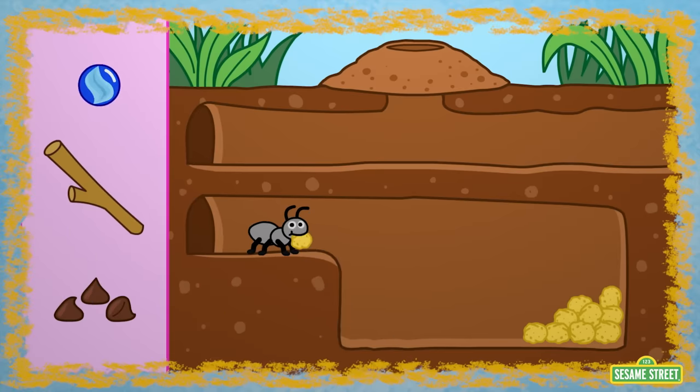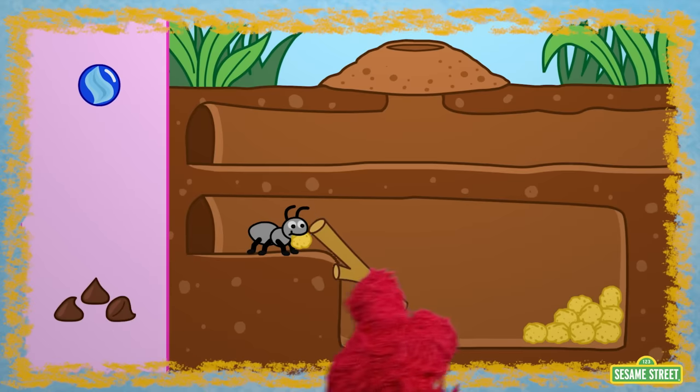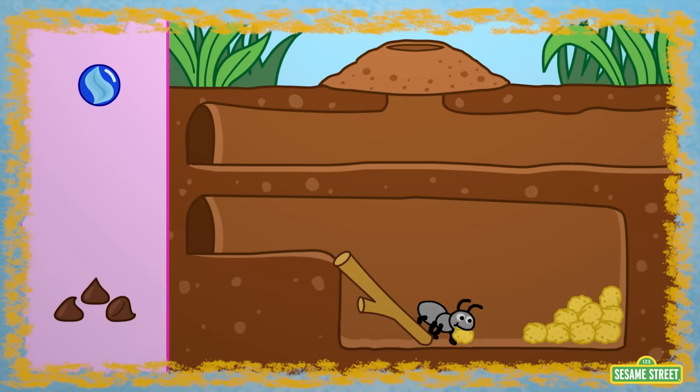Let's try again. But no use the chocolate chippies. We want to save them for cookies. The twig. Try the twig. Good idea. Let's try the twig. Yay! We did it! We used a twig as a ramp to help the ant get his food crumb home.